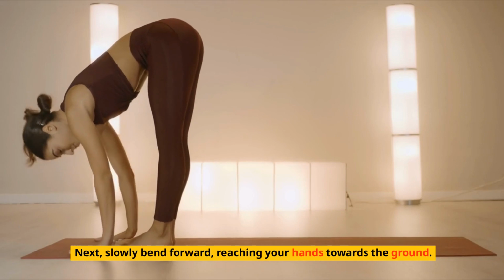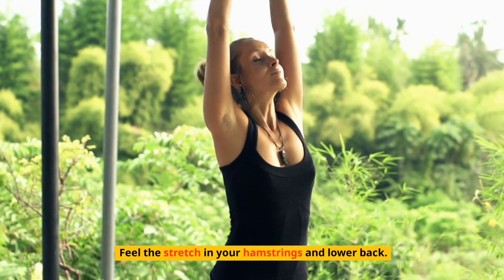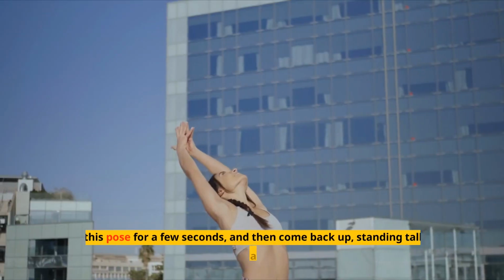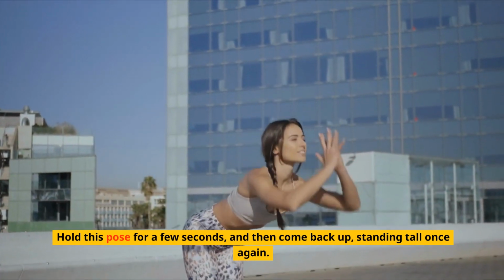Next, slowly bend forward, reaching your hands towards the ground. Feel the stretch in your hamstrings and lower back. Hold this pose for a few seconds, and then come back up, standing tall once again.